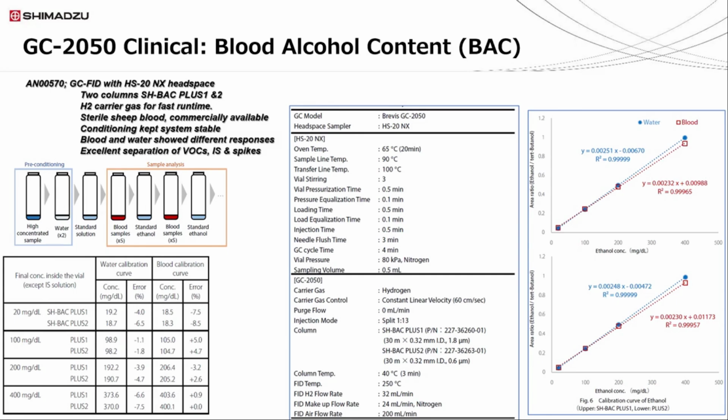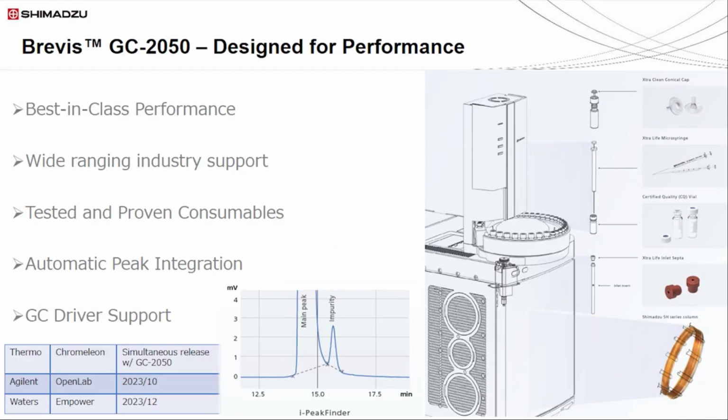So we've shown a variety of real-world applications, all of which are available on the Shimadzu website covering major industries. We highlighted the performance of the Brevis GC-2050 with respect to sensitivity, chromatographic separation and peak resolution, repeatability and precision, linearity, accuracy, and recoveries, and a host of ways that the dual-column, dual-injector space-saving design increases productivity and decreases operating costs and labor. So let's head back to the studio.